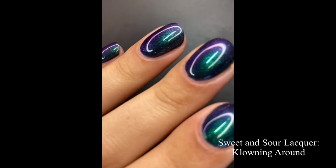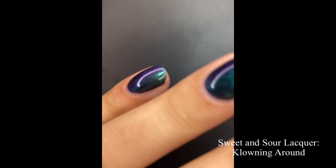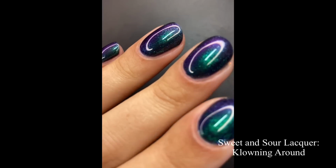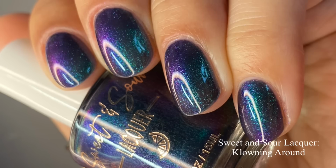I lost the footage of my typical hand and bottle shot, but I still had this video, so I wanted to show you all. But you can see the gorgeous shifts. You can see the teal and the purple. It is beautiful. Pictured are 2 coats of Sweet and Sour Lacquer, Clowning Around with a glossy top coat.